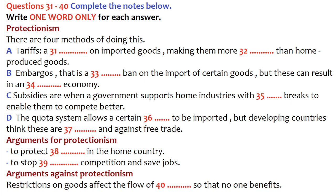Fourthly, to raise money. Tariffs were once used as a way of raising revenue for the government. In modern countries, they are now seldom used for this purpose, as the damage to trade often outweighs any immediate benefits. Now for the arguments against protectionism, which are perhaps simpler to summarise.